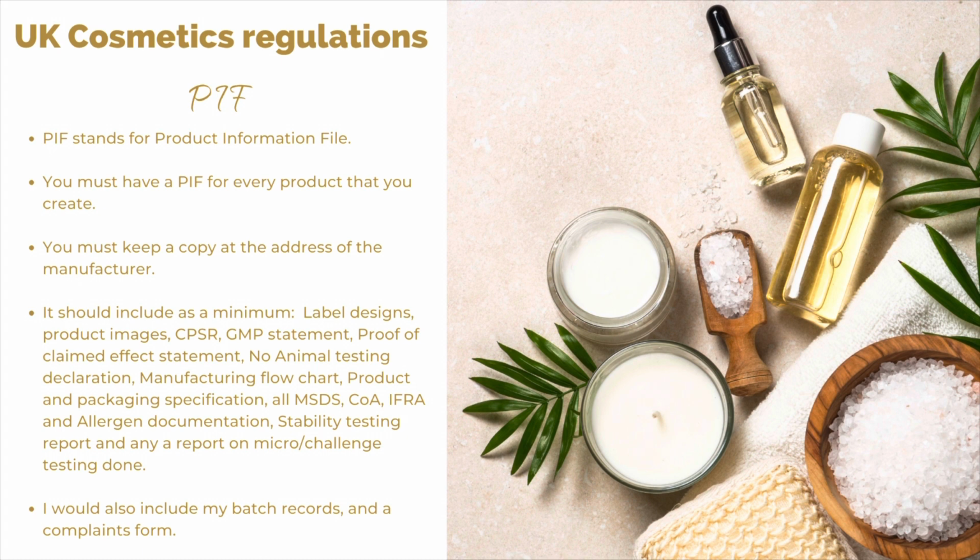It gives you all the technical data about your ingredients, any allergens present, and also the levels at which you can use fragrance oils. You then need your stability testing report, and if you've done any micro challenge testing, if it's an aqueous product, you'll need to include that there as well. Others I would include would be my batch records and a complaints form that you can fill in if you end up getting any complaints. And also, not mentioned here, but it should be a given, get insurance and include that in your PIF as well.